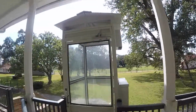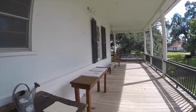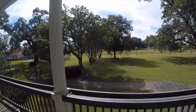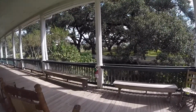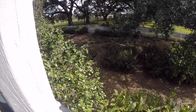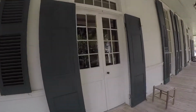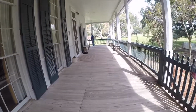This is the house backside, back entrance to it. Big wraparound porch. All that's plantation area, land that he owned. Curious to know how many acres. These are oak trees. Had no idea they were oak trees. This is called the bottle garden because they line their flower beds with all kinds of bottles. And this would be one of the entrances. The porch is kind of wobbly.